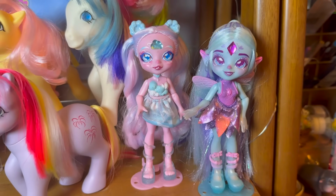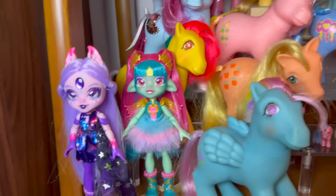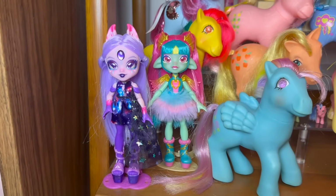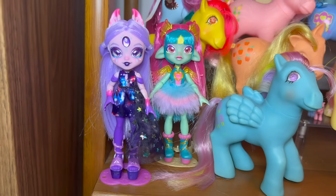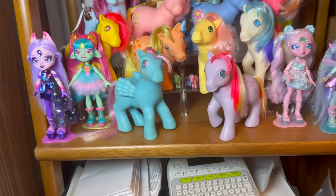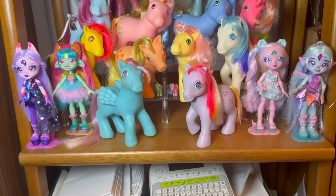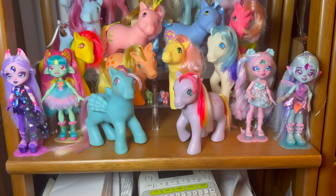There's Flit and Berlinda. I don't remember, but something like that. And then I've got Dragon Girl, whose name I can't remember, and Alexa. They're so cute too. Even though they have molded on tops, the styling of them and the sort of pastel shades, I love it. And I love their little faces.